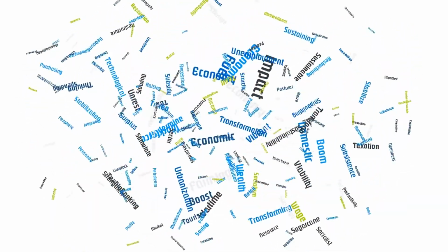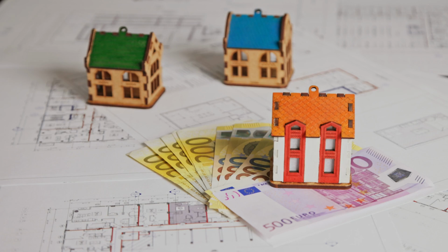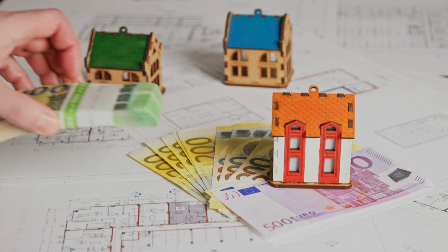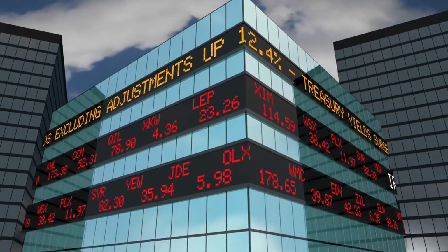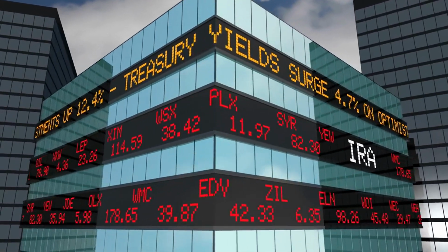Are you looking to diversify your retirement portfolio beyond the usual stocks and bonds? Imagine if your retirement savings could benefit from the real estate market's potential for high returns. Investing in real estate with your IRA.